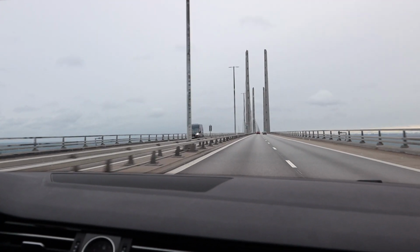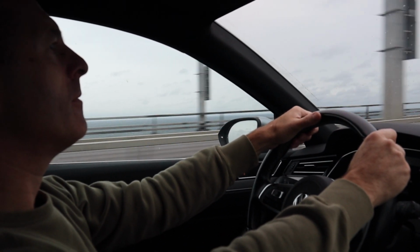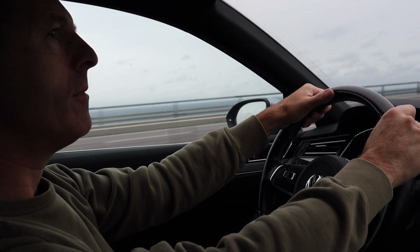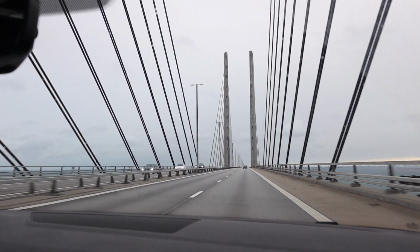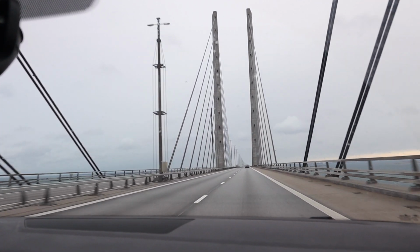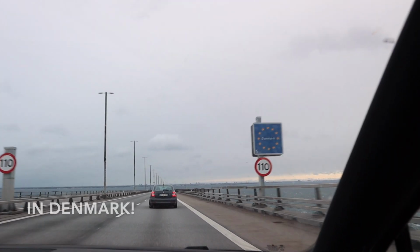Yeah. 4 countries today. So we're going through Sweden, Denmark, Germany and Holland today. Yeah. It's the windiest bit. Yeah. You do feel it. Denmark!